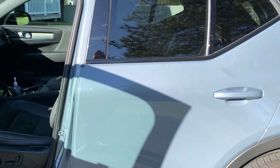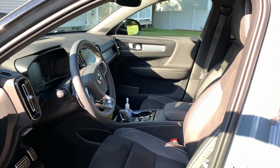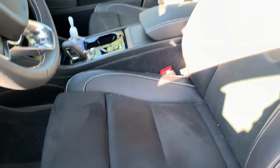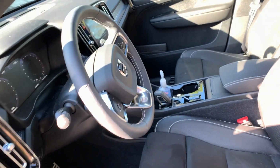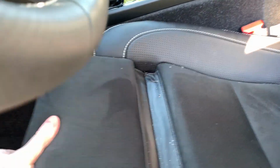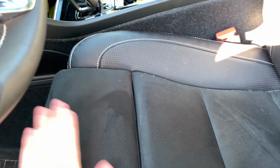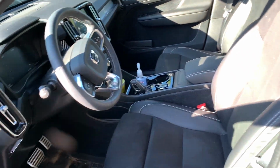It is not perfectly clean, since obviously we're using it. But this is the black interior. This is currently the only interior available on the R-Designs, but it does come with some nice stitching along the seats here, as well as suede, and of course these are heated. Lastly, these do have a manual seat extension right here. So these come out, people call them crumb catchers, but these are nice, so you have a little bit more leg support through here. So let's hop on inside since the bugs are getting me.